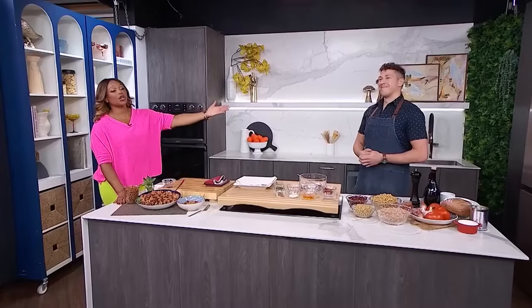Welcome back. Finding creative and budget-friendly meal options doesn't have to be a daunting task. In fact, the answer to all your meal idea struggles lies in your pantry. Roll up your sleeves, because today we are talking about the little legume known as the chickpea. And here to show us how to transform this pantry staple into a family favorite, Chef Paul Lilikus.